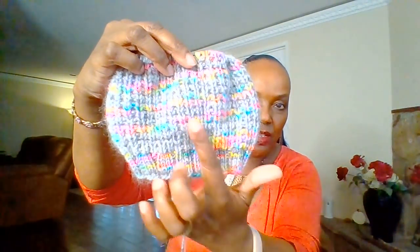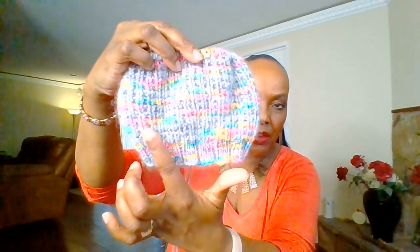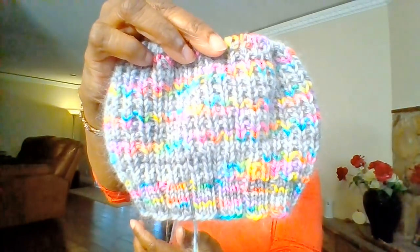But this time, I'm doing something a little different. I am knitting with one strand of yarn and a strand of mohair. What? I have never done that before. It's something that I always wanted to do, and it is turning out fantastic. So this is my WIP. Now you guys, can you see the pattern here? That is called the Starting Grid.